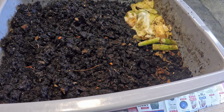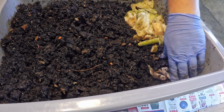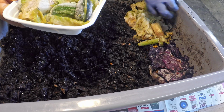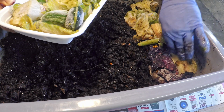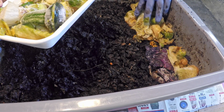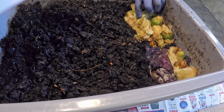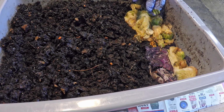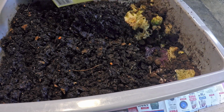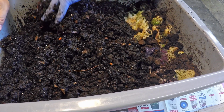A couple pieces of asparagus, a little bit of the purple cabbage, maybe a couple of these Brussels sprouts. Now that's a fairly generous feeding. Seems to contradict my idea of trying to wind this bin down, which was my theme for feeding this bin last time. But whatever. Seems like we've got enough worms in here to handle it, so we'll just cut them loose and let them go. And hopefully they'll chow down on it big time.